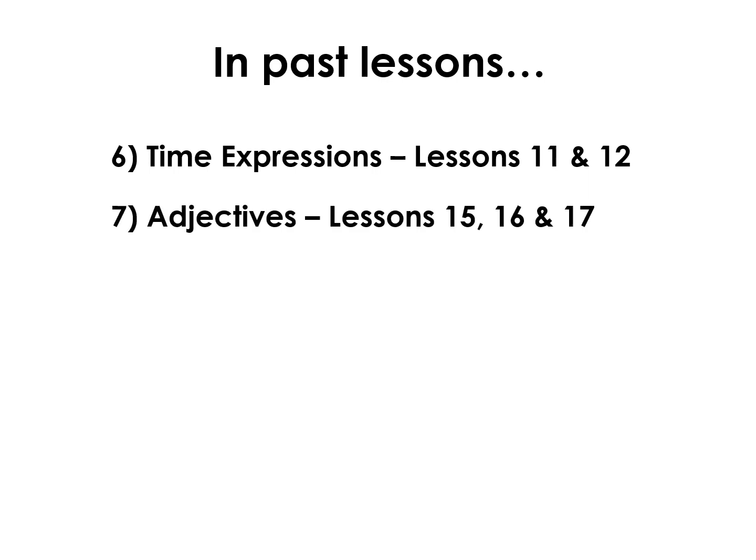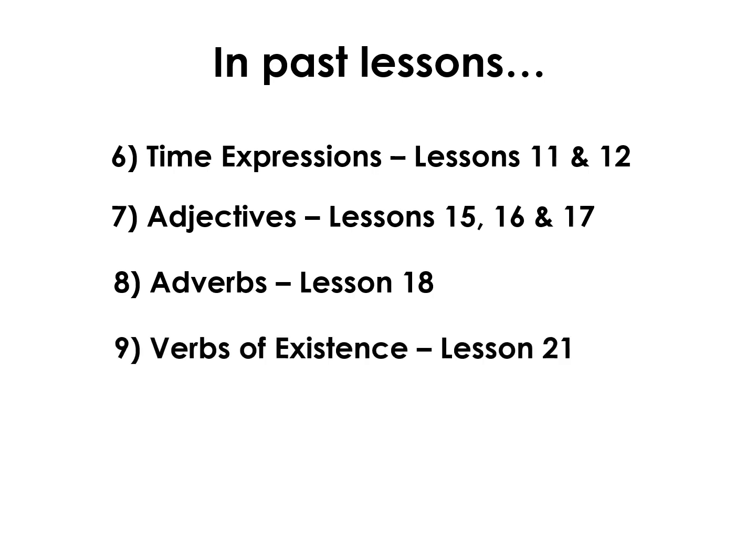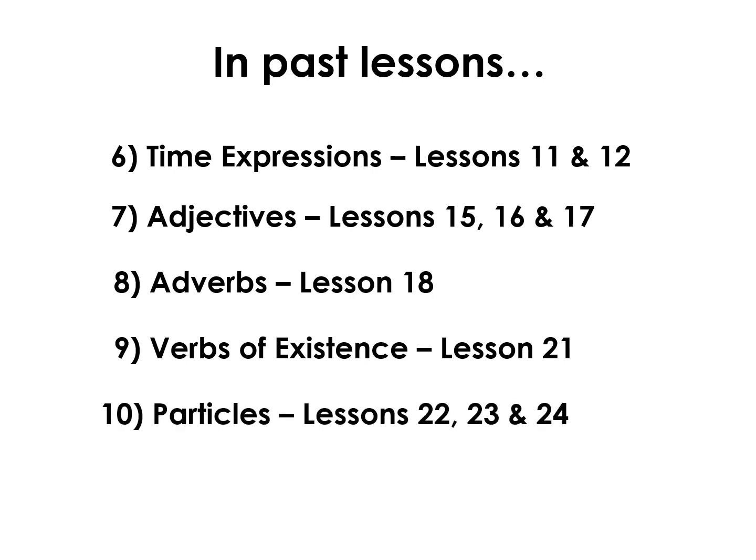Adjectives in lessons 15, 16, and 17. And how to make adverbs from adjectives and onomatopoeic adverbs in lesson 18. You learned about verbs of existence, imasu and arimasu, in lesson 21. And all about Japanese particles in lessons 22, 23, and 24. Now, what's left for you to learn are the verbs, which is the biggest pillar that you need in learning the Japanese language.